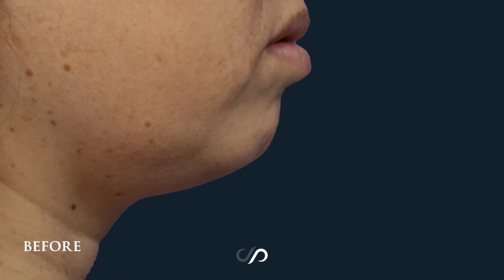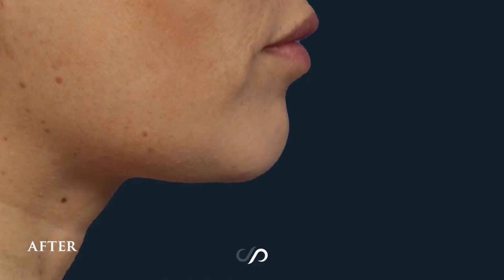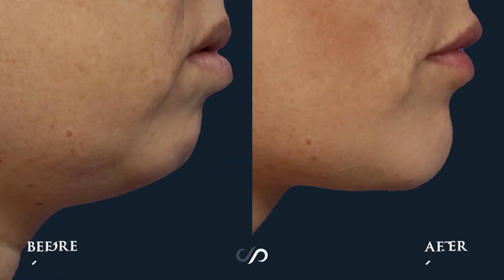Look at the profile view and you see that her chin is under projected. That allows the skin to sag down here. It gives her an overall shape of her face that I'd say is just not quite the ideal aesthetics, and it makes her appear older than she needs to be.